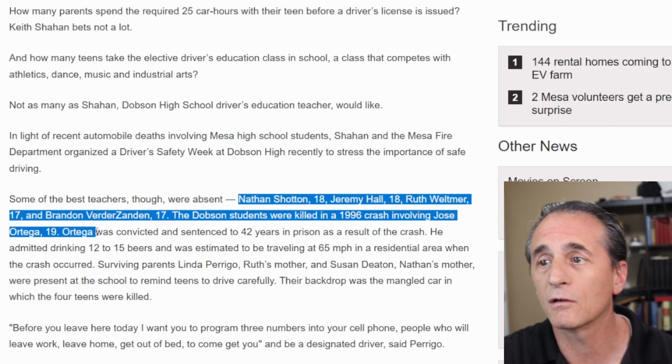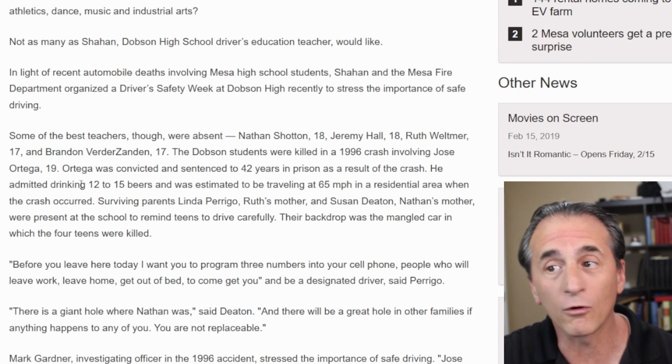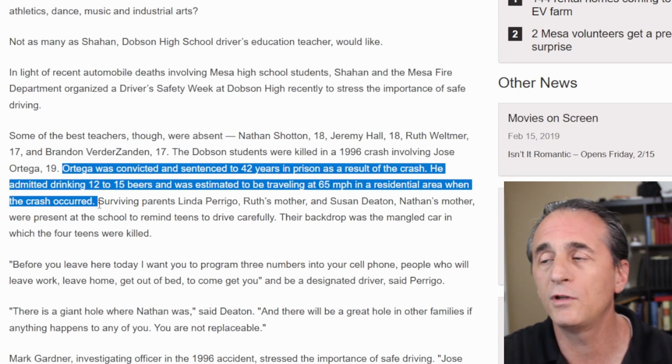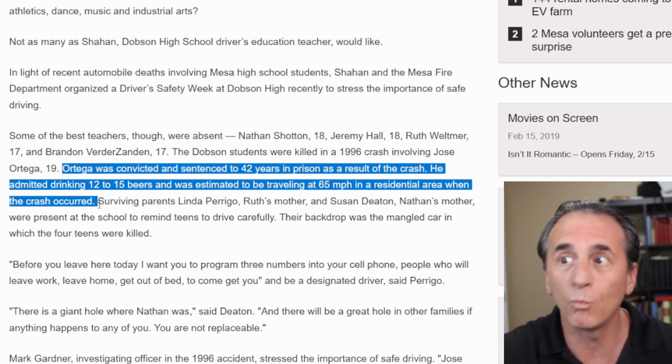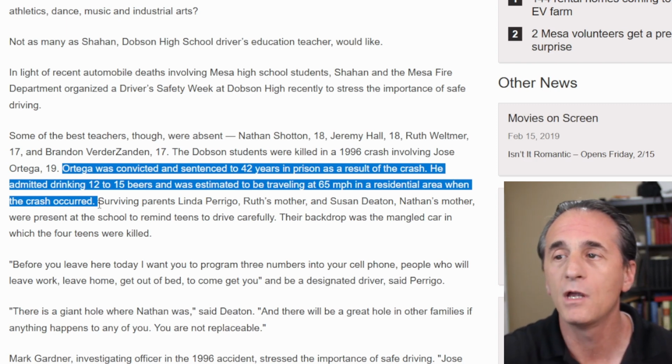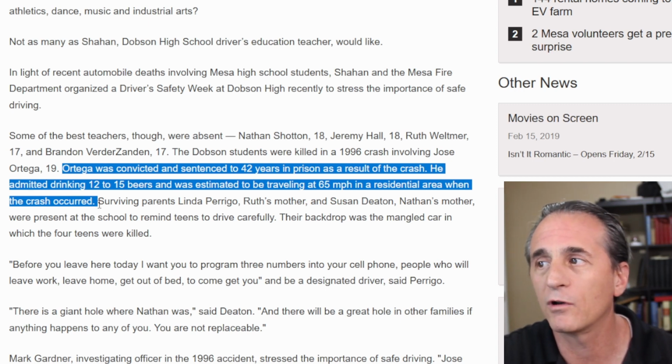The information here is that Nathan Shotton, 18, Jeremy Hall, Ruth Weltmer, 17, and Brandon Verderzanden, 17, the Dobson students, were killed in a 1996 crash involving Jose Ortega, 19. This is horrible. Ortega was convicted and sentenced to 42 years in prison as a result of the crash. He admitted to 12 to 15 beers. I don't know how you can drive after that. He was estimated to be traveling at 65 miles an hour in a residential area when the crash occurred. That's just horrible.